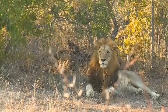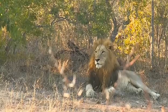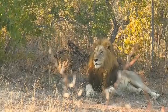Gilly would like to know, are male lions' front feet larger than their back feet? They are, Gilly. They are slightly larger, and obviously the front feet are used in hunting and in fighting, so they are slightly larger.